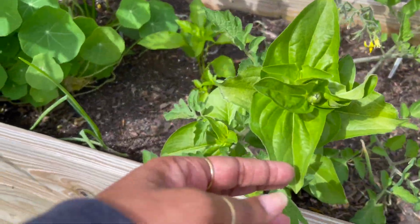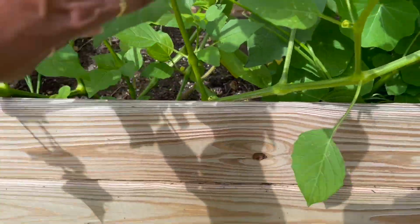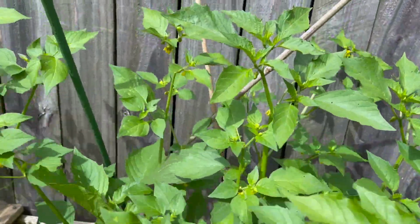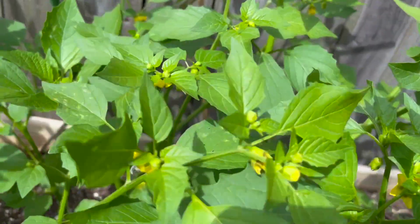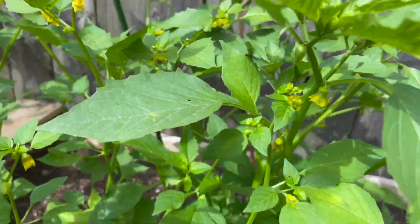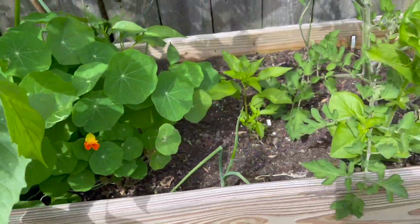This is my zinnia. I have another one that is in there somewhere. I gotta find this one because it's a flower. They're very resilient, the zinnias are, but it's right there. So it'll pop up. I think I put two in this bed and then some nasturtiums.